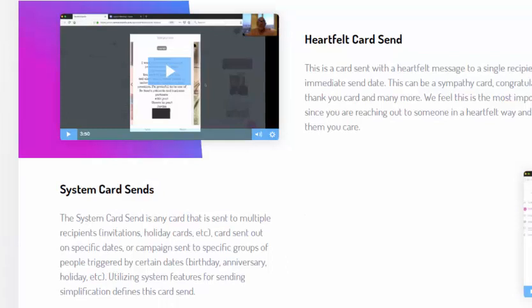While we primarily send heartfelt card sends, we do the system card sends, especially around the holidays. And last year around Christmas, oh my gosh, was that ever nice. Instead of sending a card at a time to everybody on our Christmas card list, we just said, send it to these people, selected 40 names, boom, done. And again, once we created the card and sent it out, it was so nice not to have to do that individually.